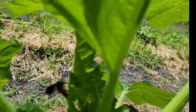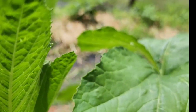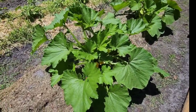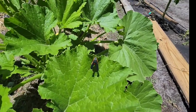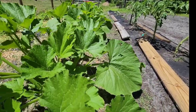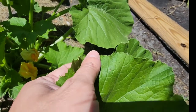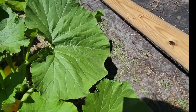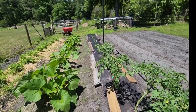See this guy right here? Let's see. I need you to land. He needs to go. He is a bad bug. That guy right there. And he just, see that little red spot? He just laid an egg. And I just squished it, and I'm gonna squish him. If I can.